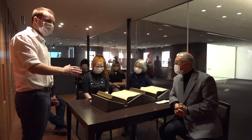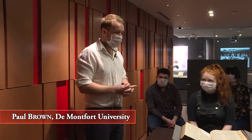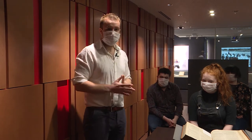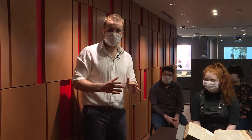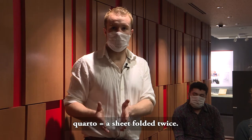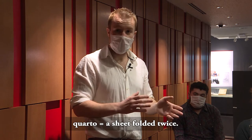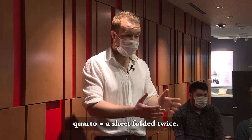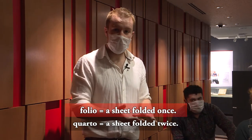So, one of the first things we did was consider how the book had been printed, and how it was then put together into what we now know as the first folio. And we looked at this in direct comparison with the way a quarto text was put together. These were the two predominant formats of book in the early modern period, the quarto and the folio. A quarto, as its name suggests, is a sheet of paper printed folded twice that produces four leaves, eight pages. A folio sheet is folded once, produces two leaves, four pages.